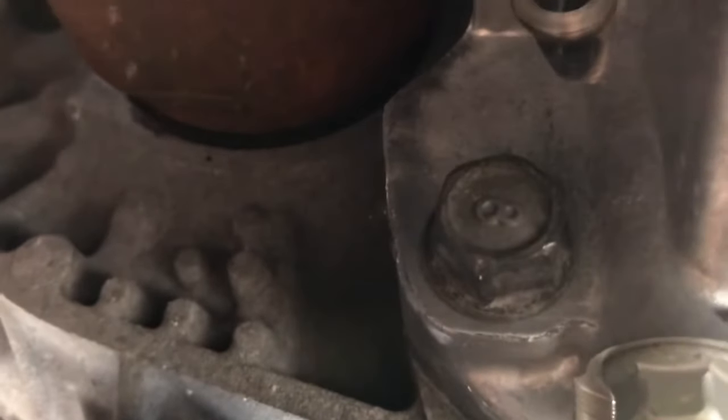So they're just separated a little bit. And then you come around right here, and you got that bolt right there. And you come up, you have another one right there. That one will be easier to get to. As soon as I get the car jacked up, I can take this CV axle out. Then it'll give me all that room.